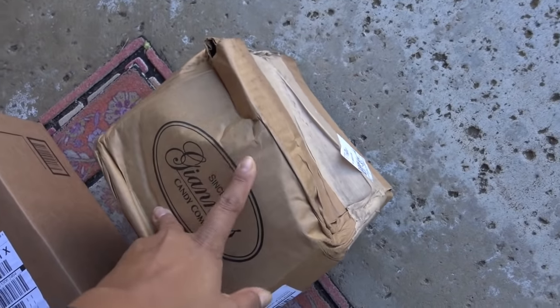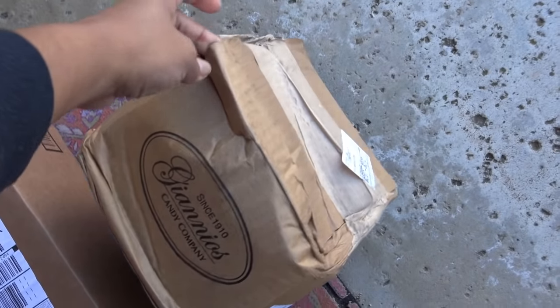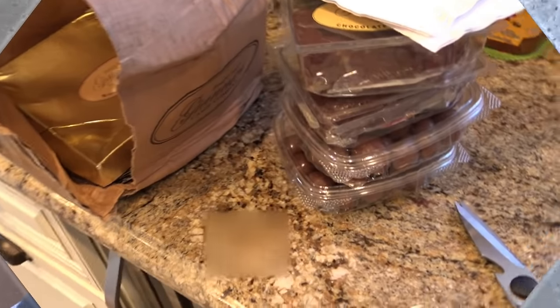And I know there's candy in here. There's chocolates and they're not in any kind of tin or anything. But come on. Look at that. They have no shame. Actually, you know what? I think it got wet.